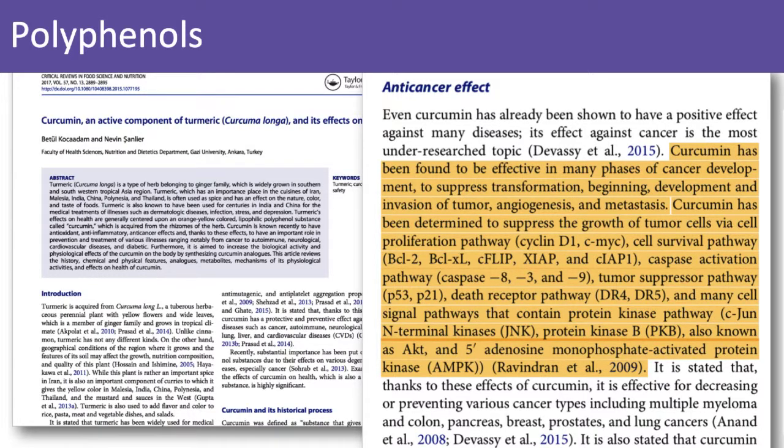And based on this particular study, looking at some meta-analyses and cumulative studies, curcumin, an active component of turmeric, Curcuma longa, and its anti-cancer effects. Here, the researchers highlight that curcumin has been found to be effective in many phases of cancer development: to suppress transformation, initiation, development and invasion of tumor, angiogenesis, the development of new blood vasculature, and metastases. Curcumin has been determined to suppress the growth of tumor cells via cell proliferation pathways, cell survival pathways, caspase activation pathways, tumor suppressor pathway, death receptor pathways, and many other cell signal pathways that contain protein kinase pathways as well.